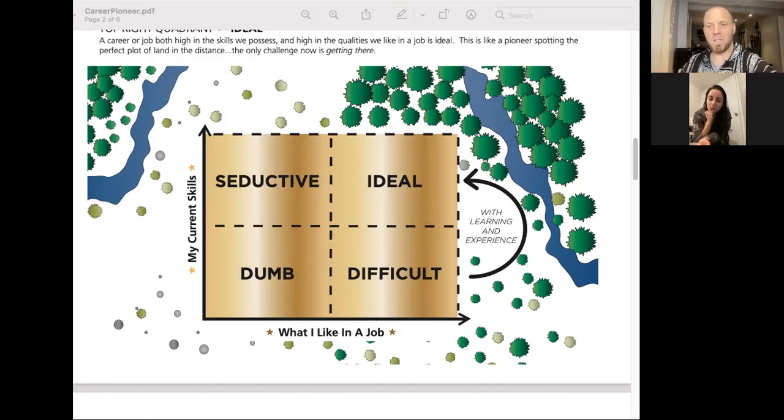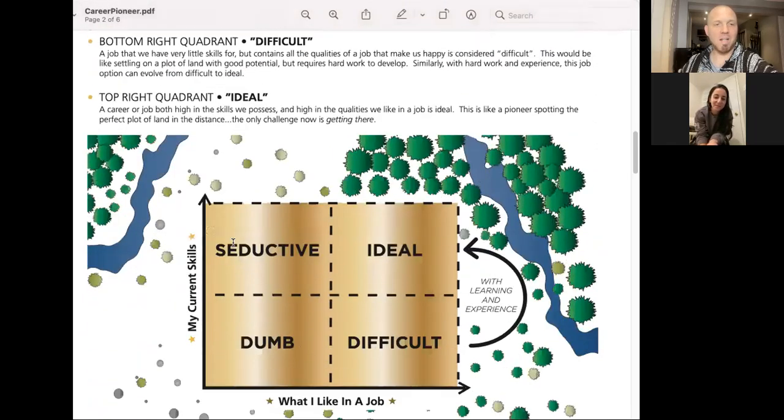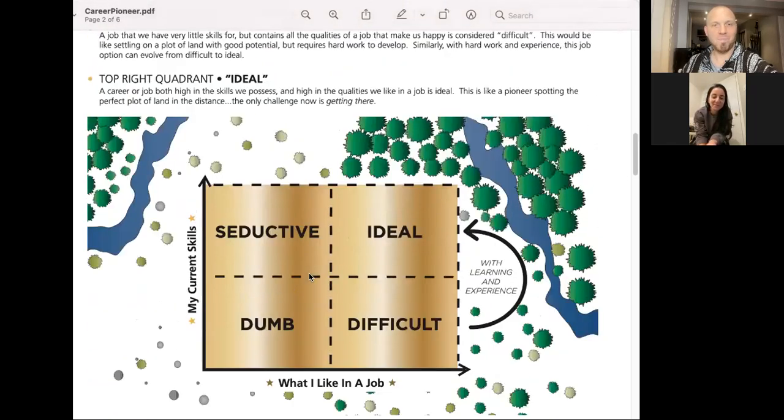Your boss is kind of a non-factor. They're not terrible, but they're not really inspiring. And it's a huge company. You'll be part of a huge company and you'll just be one tiny number. Okay. So if we were to plot that job option, we might say it's low in your skills, right? How does it score in terms of what you like in a job? Is that low or high? Yeah, low. Okay. So that is a dumb option for you. Any jobs that are low on skills and low on the qualities you like are considered dumb. It's like a pioneer settling in a barren plot of land. Yeah. Okay.